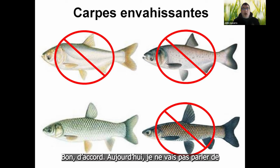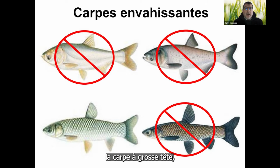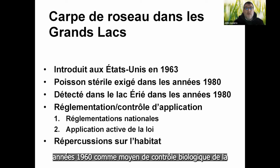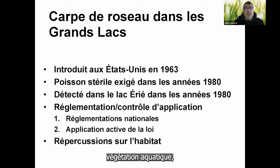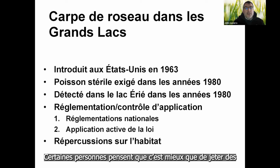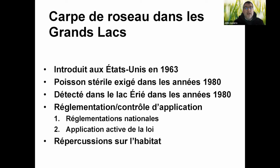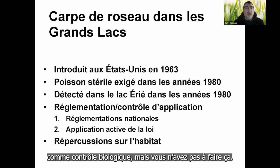There. So what I'm going to talk about today are not bighead, silver, or black carp. I will be talking about the fourth invasive carp in the invasive carp family, which is grass carp. So grass carp were brought to the US in the 60s as a biological control for aquatic vegetation. They're very good at managing that. And some people feel it's better than throwing chemicals in the water body as a biological control. You don't have to do that.